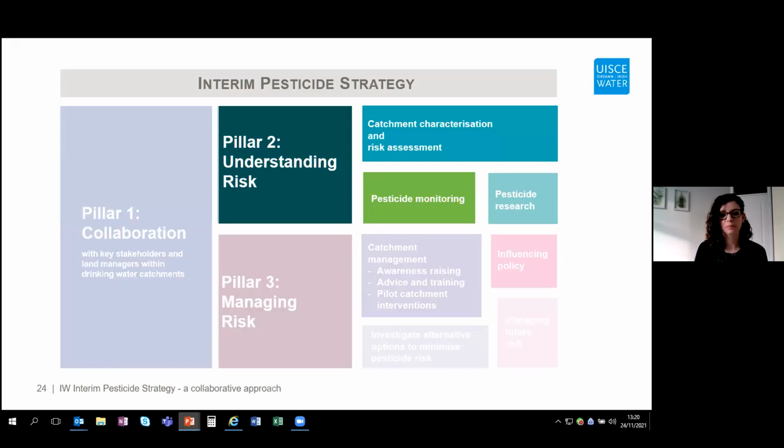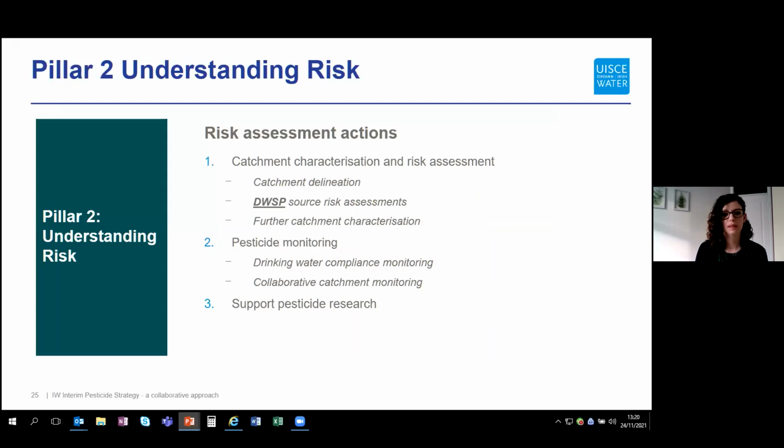Next is pillar 2, which covers the risk assessment actions. So first off, it's the catchment characterization and risk assessment portion. And we start off by delineating the catchment boundaries for our abstraction catchments, and then carry out drinking water safety plan source risk assessments following a source pathway receptor approach. And in some instances, further catchment characterization may be required to build the conceptual understanding of a particular catchment.